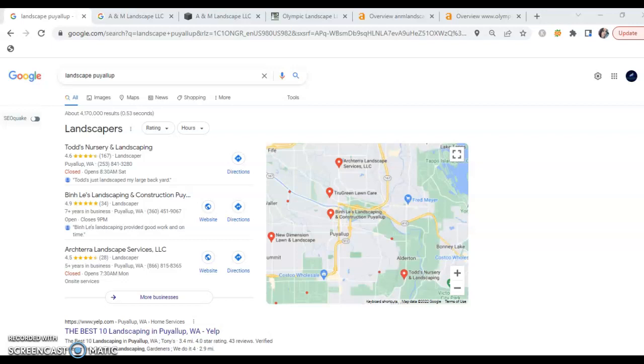I did quite extensive research on M Landscape and would love to share with you what I found. So let's go ahead and jump right in here.